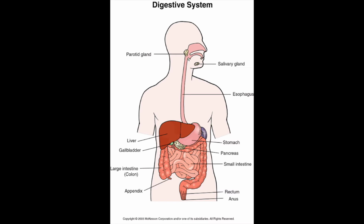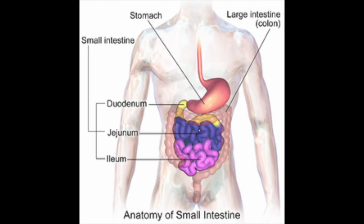Next, food is propelled through the esophagus by peristalsis as a bolus to the stomach, where it is further mechanically digested. Proteins begin chemical digestion by pepsin in the stomach. The precursor to pepsin is pepsinogen, produced by chief cells and activated by the hydrochloric acid made by the parietal cells. The chyme moves out of the stomach through the pyloric sphincter into the duodenum.